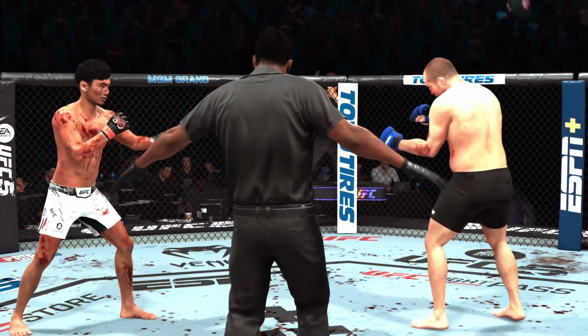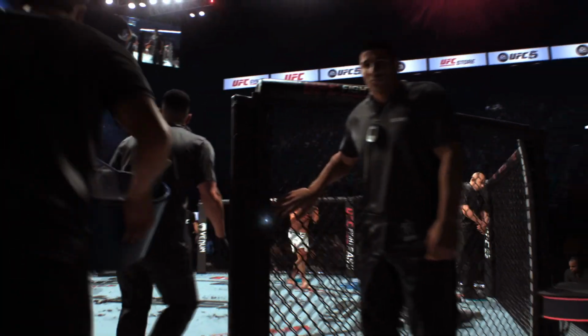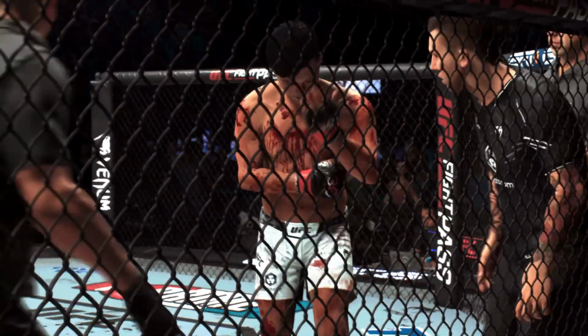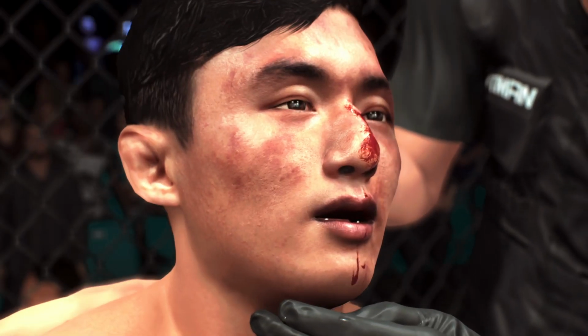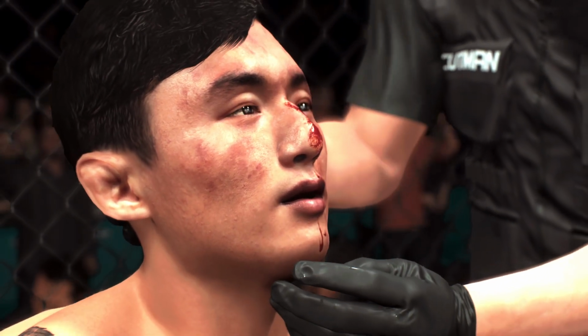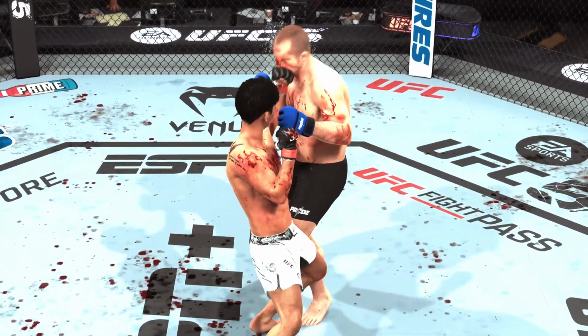All right, 3 rounds down, potentially 2 more to go. We are headed to the championship round. Take a seat. All right, we're going to stay with him and follow him back to the corner to the stool because that is a really severe cut that he is dealing with. We'll see if the cut man can stem the bleeding here. Well, his nose is just mangled. The cut appears to be the big issue.